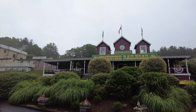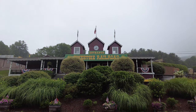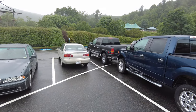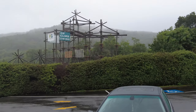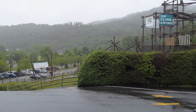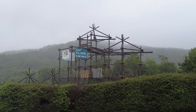Let's check it out. We parked in the upper parking lot and there's plenty of spaces out here today, and it's kind of in the 60s and misty out, overcast. Oh yeah, there's an adventure course over there too, and you can park in the lower lot if you want to access that. However, you might want to check the hours and the weather. Not operating today, it looks like.